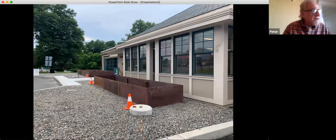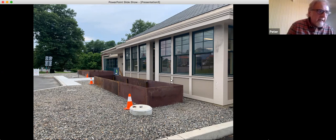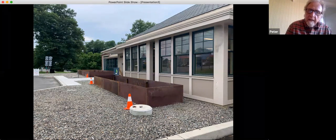And you can see from this shot how the boxes work to raise the level of the garden. So the garden, of course, is in here, and while you're in the children's room, you really are at that height. And better understand the feeling of being buffered from the road.